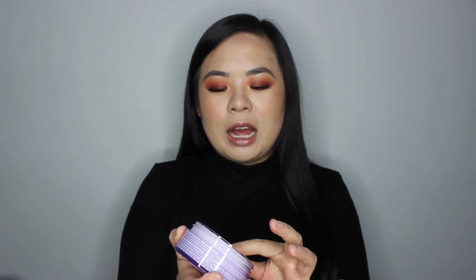So I wanted to take the day off for afterwards as a cleanser to use to get any more makeup or residue off my face, and just to use as a nighttime cleanser. They sell this in a gel, like a milk formula, and then this is the balm. They say if you have more oily skin, it's better to get the balm. So that's the one that I got, and it feels really smooth.